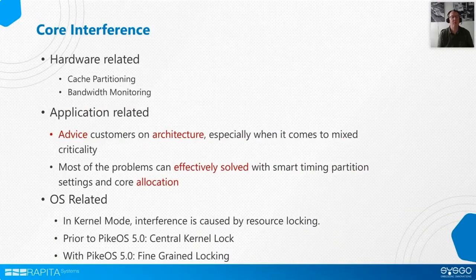So let's look at the overview. We talked about hardware-related issues and fixed them by cache partitioning. I did not go into the bandwidth monitoring because this is a very complex thing, and we will later see in the results from the Rapita tools that it is not really an issue if you follow the advice and set up the system according to CAST-32A regulations. In simplicity, if bandwidth monitoring is switched on, the access to memory of an application which makes too much noise on the performance counter will be shut down and the critical application can continue undisturbed.